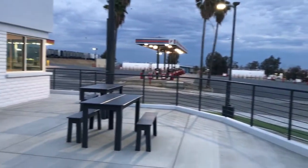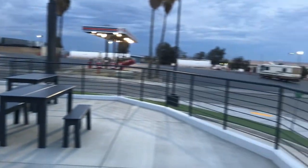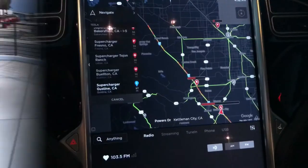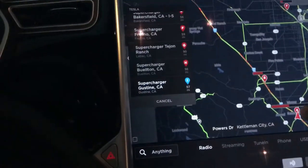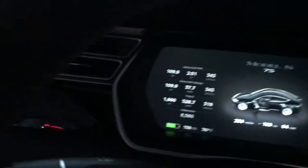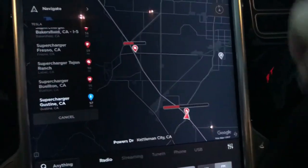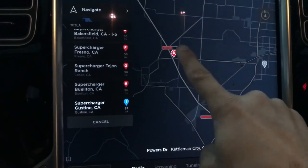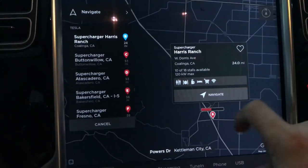So we're just gonna hang out in here for a while and head on back. So we are here at the Kettleman's Ranch Supercharger. We have charged up to 160 miles now. And the next supercharger is going to be at Harris Ranch, 24 miles away.